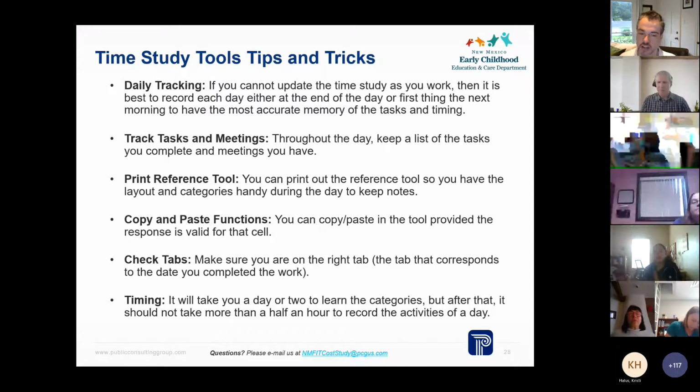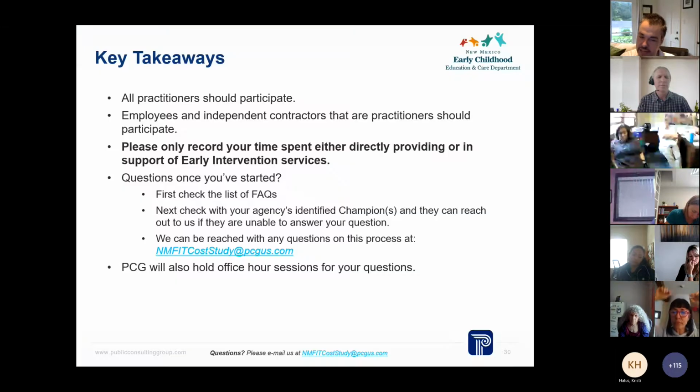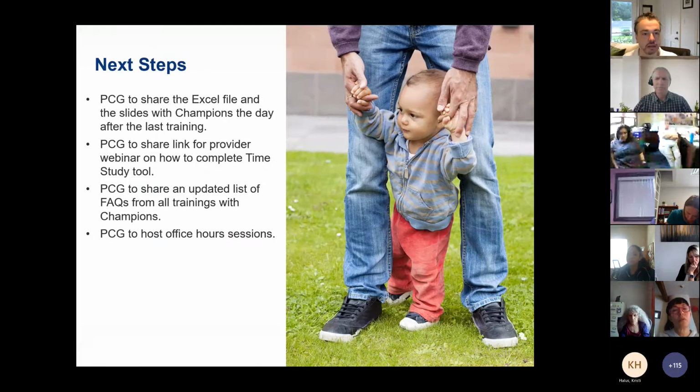So y'all, you'll see here, there's just some tips and tricks and things like that, things that you can read on your own, many of which we've covered today already. Key takeaways, I can summarize them real quick. All practitioners should participate, both employees and independent contractors. Please only record your time spent either directly providing or in support of early intervention services. There you see how you get a hold of us if you have questions, and don't forget about our office hour sessions on Tuesdays and Thursdays during that 3-week period.